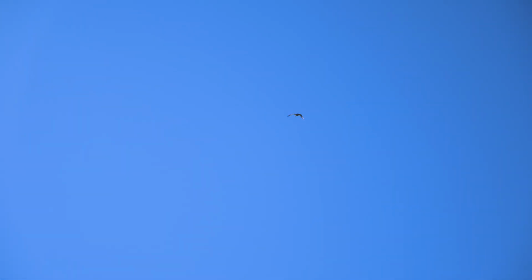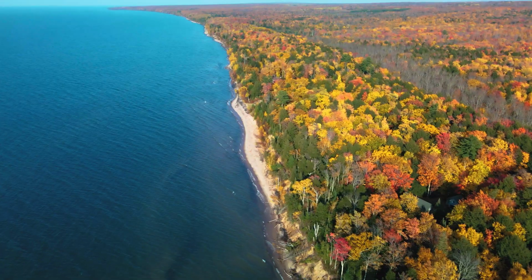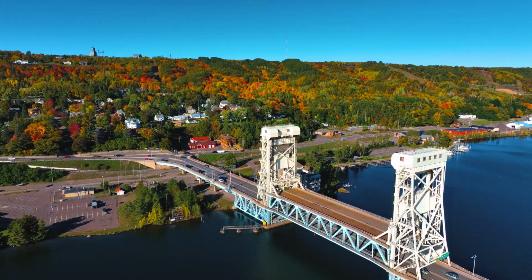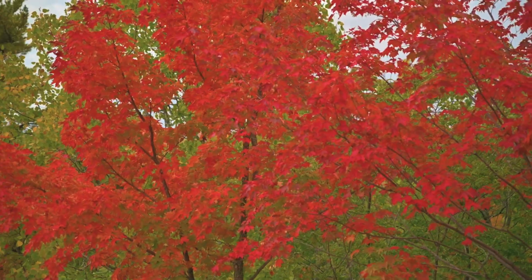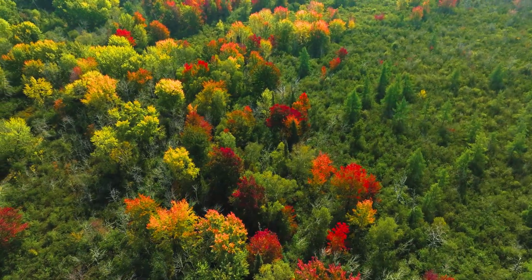The other thing that is unique about the Keweenaw that not many people know is that it is actually the sunniest location in the eastern United States during the summer. And so because of that sunlight, you can have a lot of stress that can occur in the trees and in the leaves. And when trees are more stressed, especially these maple trees that are dominant throughout this region, they tend to produce more orange and red pigments because those kind of help it deal with stress.